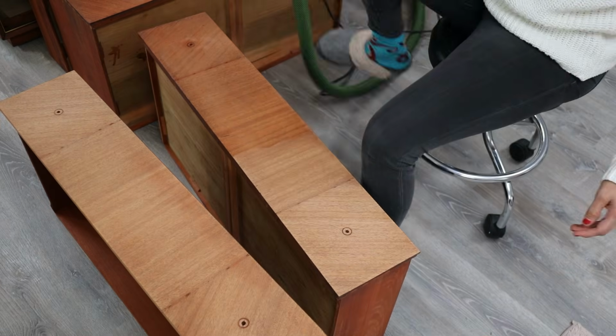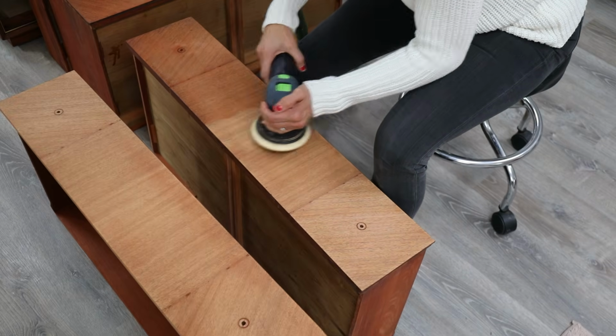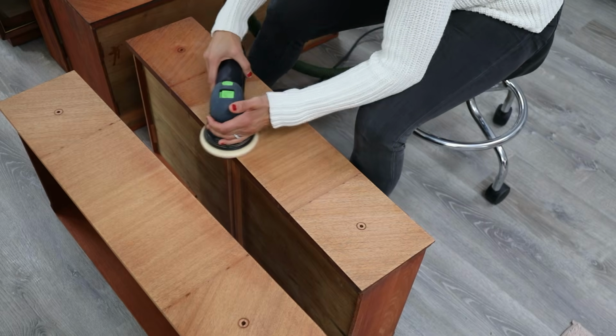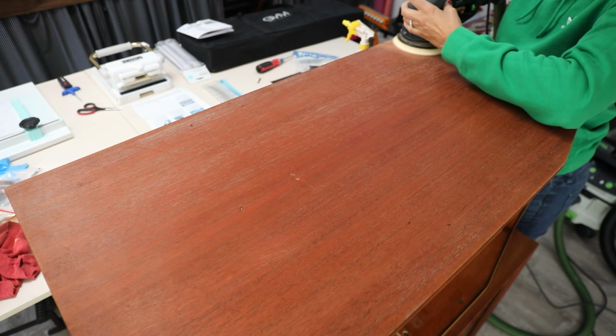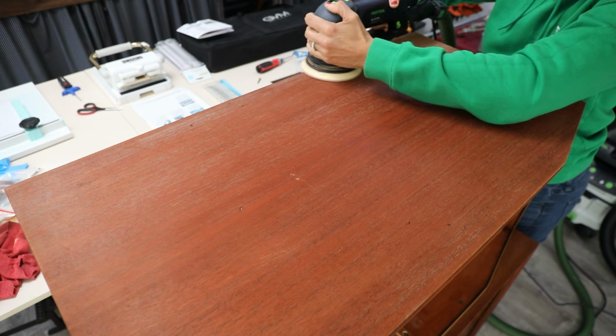I'm going in the direction of the grain of the wood. This grain is going up and down, and that's the direction I'm going. This grain here on the side is diagonal, so I'm going to go in that direction as well. And I'm speeding it up here, but you're never going to want to go this fast. You'll get something on your wood called pigtails, and those are the little swirly lines that sometimes you don't see them until you put stain on your wood.